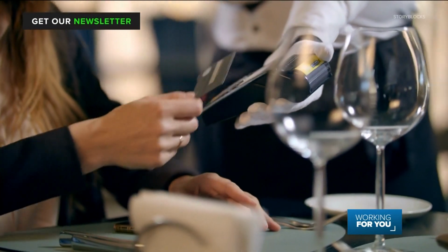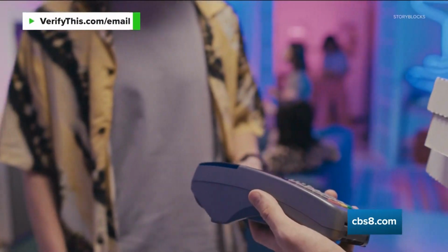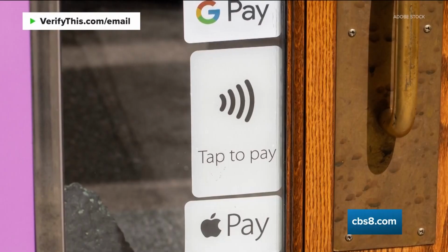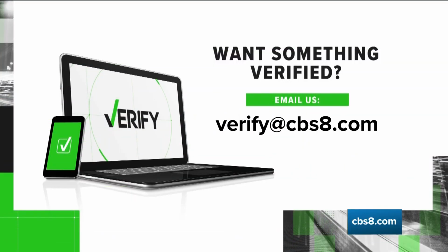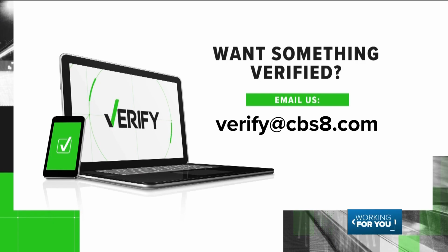In theory, a business could choose to add a higher fee for contactless payments, but it's not because it costs them more to process that kind of payment method. With your Verify, I'm Ariane Till for CBS 8.